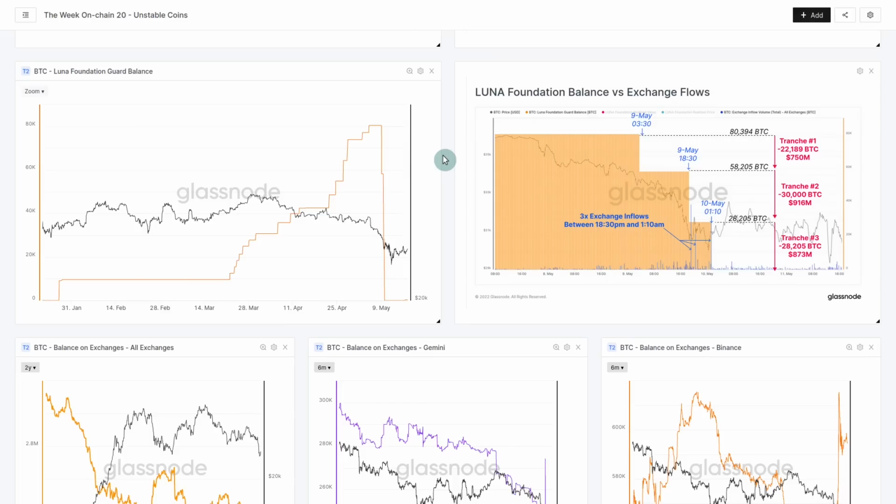Now, as a bit of a deep dive on what actually happened, you can see that the Luna Foundation Guard has essentially deteriorated down. Well, actually, they have 313 BTC left. So they had 80,394 barely a week ago, and they now have 313. So you can see that they've essentially deployed their entire balance to try and defend the peg, which was ultimately unsuccessful. Now, over the span of about a 21-hour period, they released that BTC in 3 different tranches.